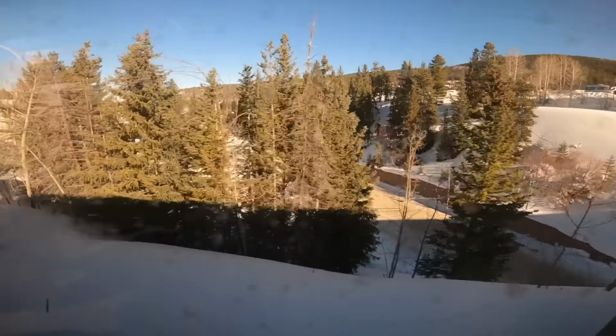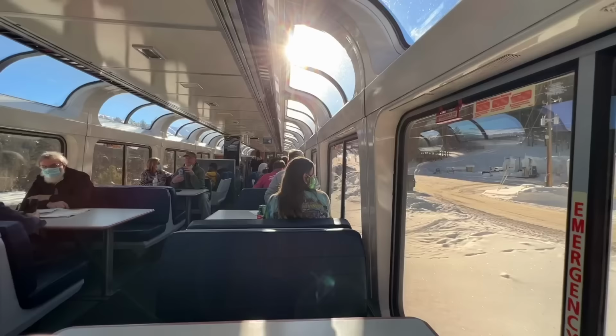Alright folks, we are now exiting the Moffat Tunnel. Thank you for complying with our safety announcement. Next, we're going to park at Fraser.